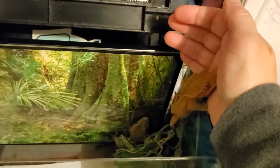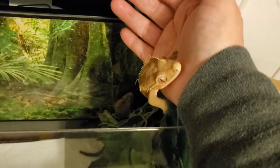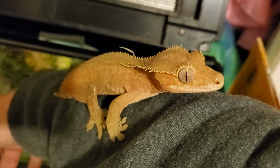Now, I understand I'm doing this at a dangerous time, but I didn't get there today because I slept and then had to go out. But she is like on the move. Isn't she beautiful, people? Yes, she is beautiful. Oh, look, isn't she beautiful? So excited. She just climbed on me.